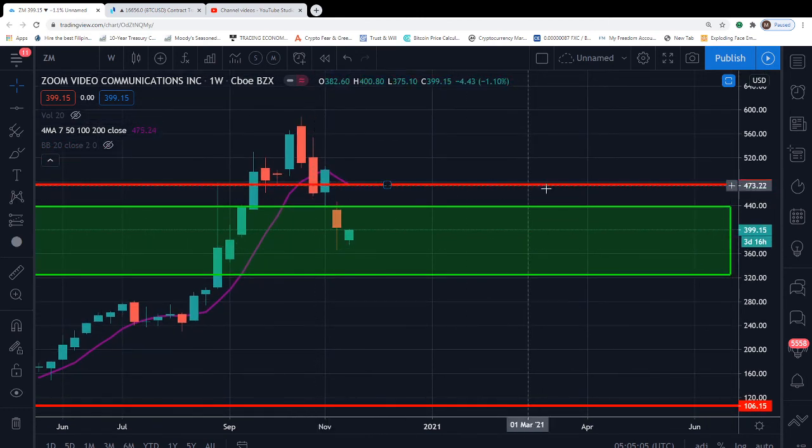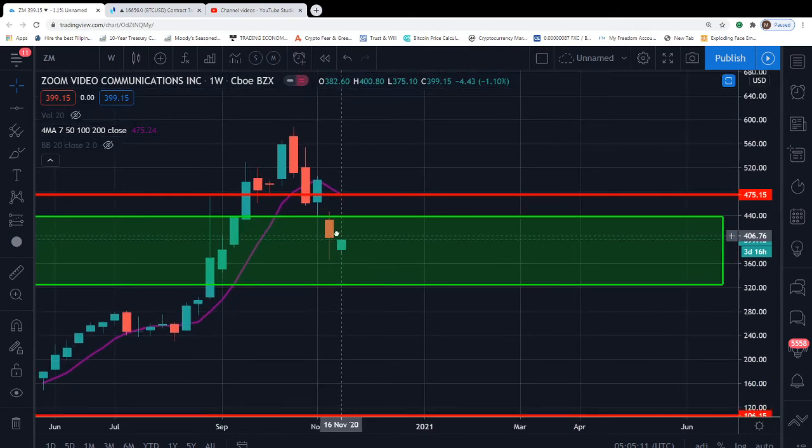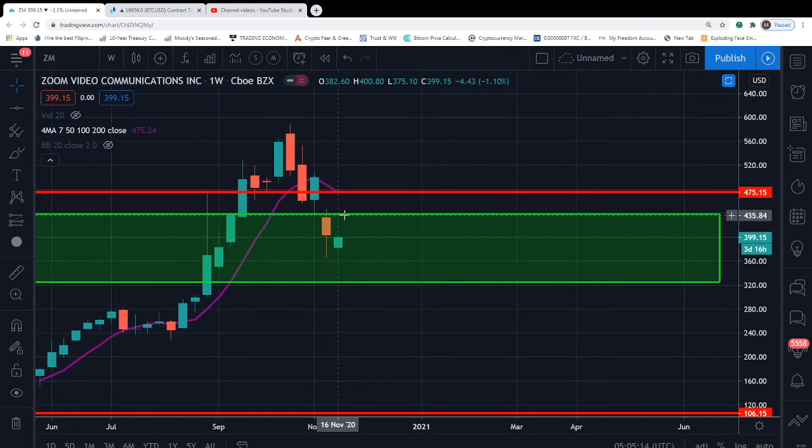I'm still waiting. I'm actually going to wait till this weekly candle closes. Don't be surprised if we get a little bit more downwards pressure in the market, guys, especially if Zoom cannot get above $400. That would not be a good sign. 475 is a level. Actually, we got two levels now. Now the buyers actually need to get above $440. Okay, $440 is the first level.